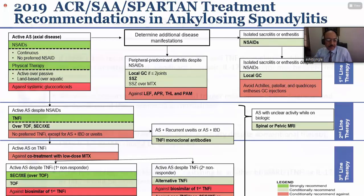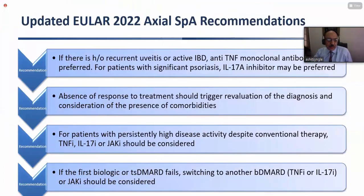This year, on the 3rd, the EULAR updated its recommendations for management of axial spondyloarthritis at its 75th annual meeting at Copenhagen, Denmark. These 4 recommendations are as follows. If there is history of recurrent uveitis or active IBD, anti-TNF monoclonal antibody should be preferred. For patients with significant psoriasis, IL-17A inhibitors may be preferred.